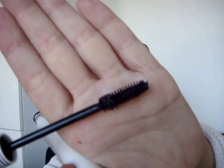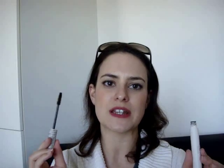Again, just a very nondescript traditional bristle wand. This didn't do anything crazy for my lashes, but it was a nice everyday basic. It was actually a brown mascara. It's called Bitter Chocolate, and I really liked it when I just wanted that natural, no makeup look, and I didn't want something as harsh as black.